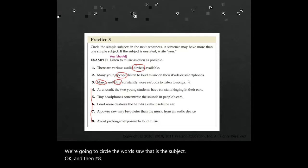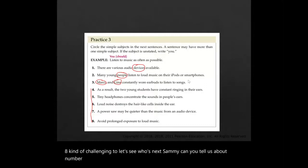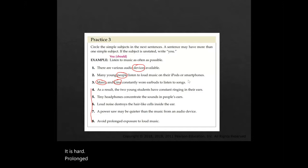I'm challenging too. Let's see, who's next? Sammy, can you tell us about number 8? Yes. That's difficult. Avoid, it is hard. Avoid, prolonged, prolonged is subject, or no, but that's a good try, Sammy.